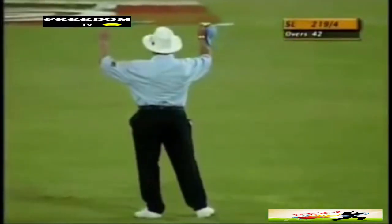Oh, he's hit that one. It's gone all the way again. It's another six. Yes. 2 meters over the boundary. He's whipped it.